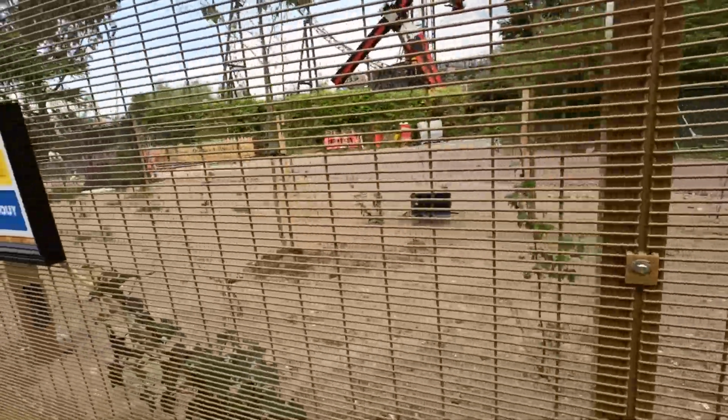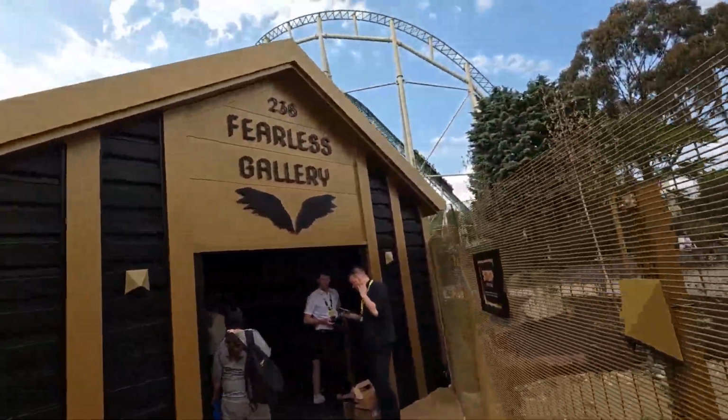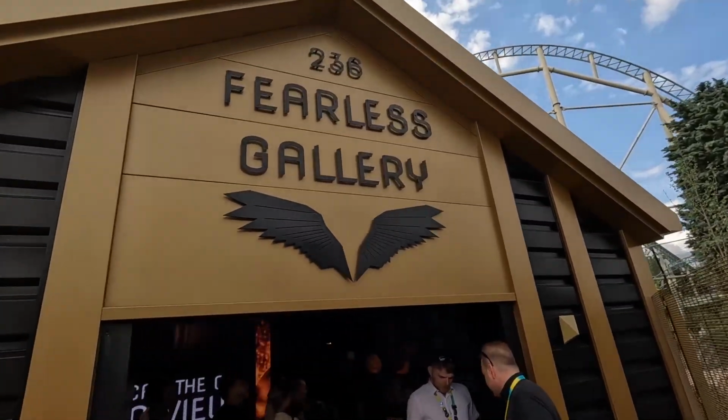They got the speakers there though, blasting that amazing soundtrack. But yeah, just some more planting around here wouldn't go amiss. And then of course, from the right exit, you enter the Fearless Gallery, where you can get your on-ride photos.